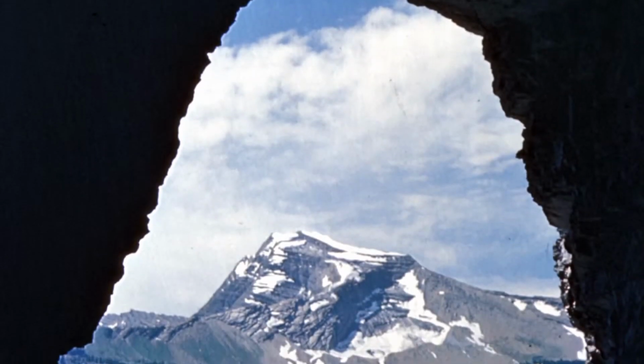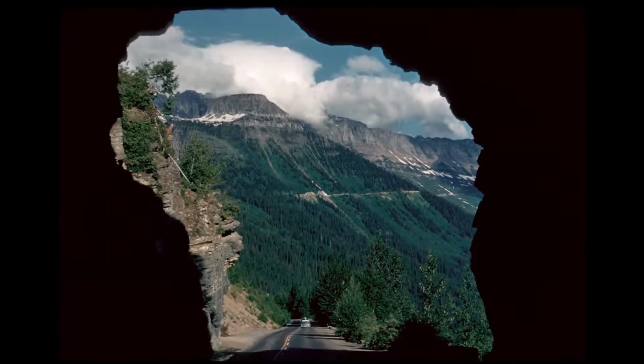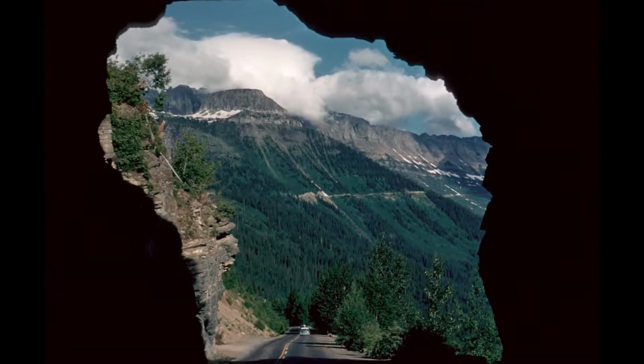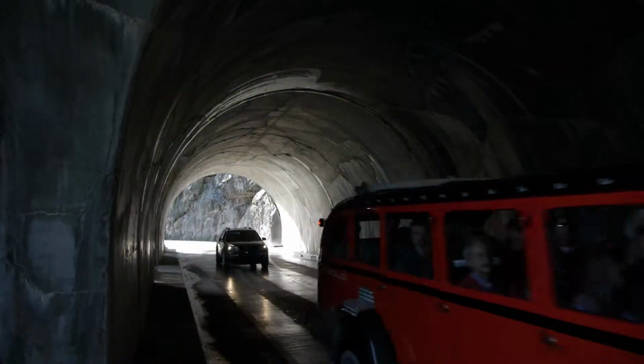As originally constructed, the tunnel was unlined, and over time, seeping water started to weaken the roof, and bits of rock would occasionally fall onto the roadbed and passing vehicles. Its current smooth inner lining was installed to prevent damage to passing cars and to help stabilize the roof.